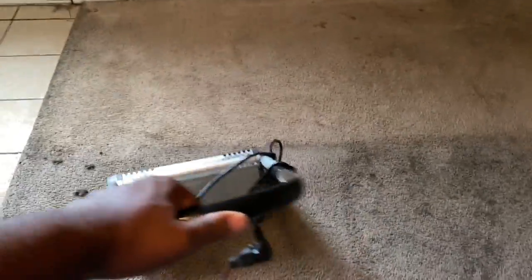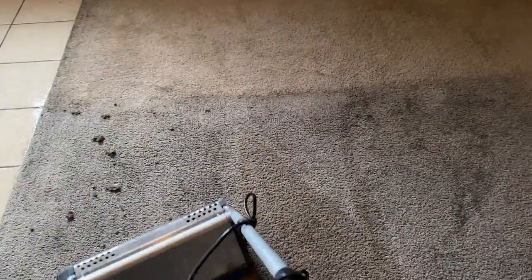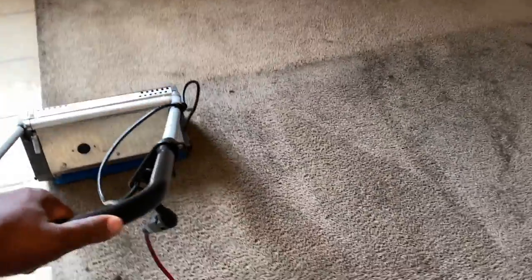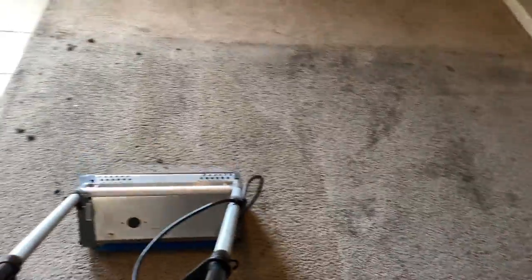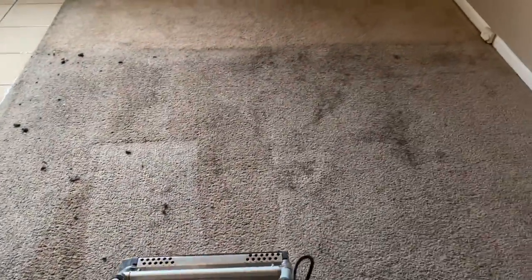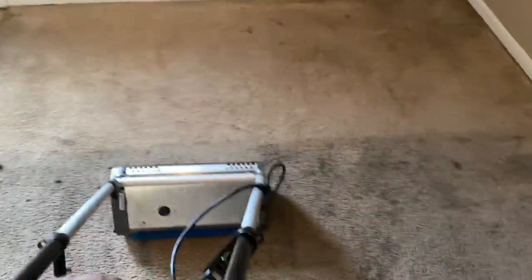Now we can already see the CRB side is much cleaner already. You can see that. Look at that. Y'all see how black it was? But look at that. Got a lot of debris kicking up. But y'all can see the difference already. Look at that. CRB side, that's the rake side.